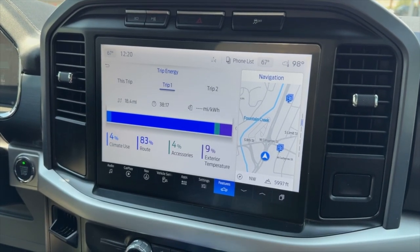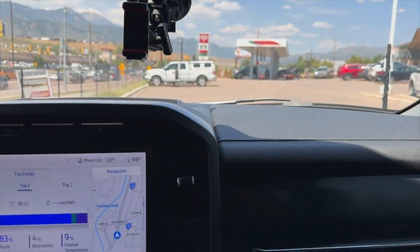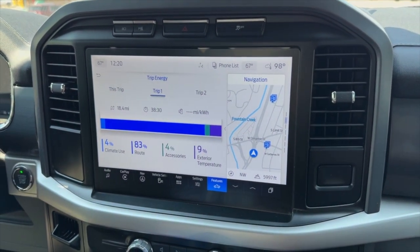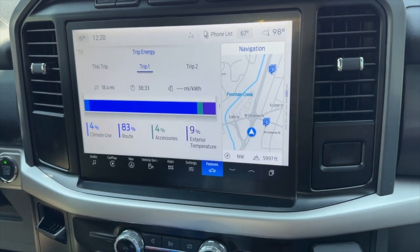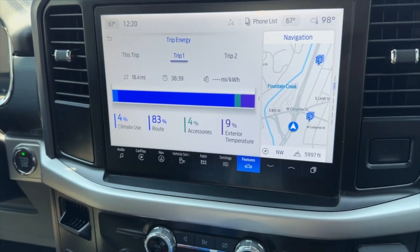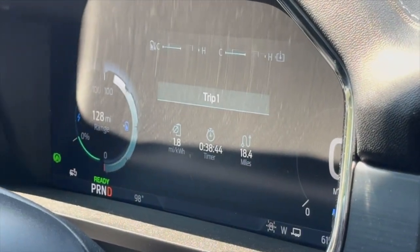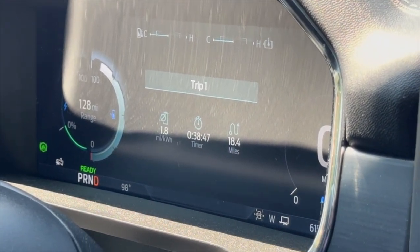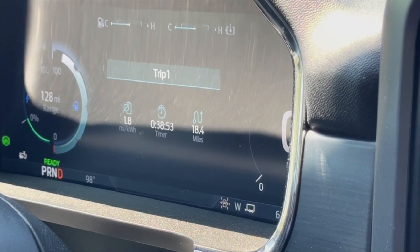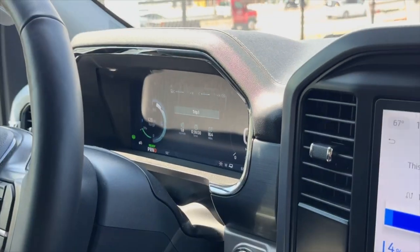All right. So, okay, we stopped at a fuel station. We don't need petrol, but we just stopped here to get snacks because gas stations are still great places to get snacks. And when we turned it off, our miles per kilowatt for this trip, for whatever reason, went away. We were at 1.7 when we stopped. And at the time, our range said 147. And then when we turned it back on, it jumped down to 128. So, not sure what it's doing to calculate there that changed it, but that is where we're at.